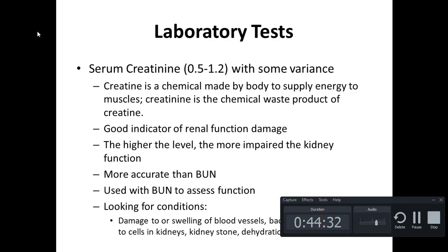They also do what's called a BUN and creatinine ratio. I don't know that there's a whole lot I want you to worry about with a BUN and creatinine ratio. They just compare the two: if they're both increased, if they're both decreased, how far apart they are, those types of things.